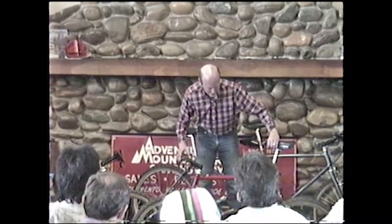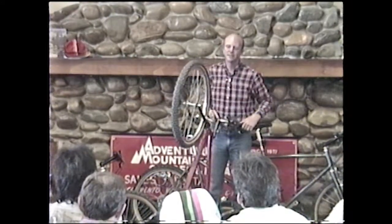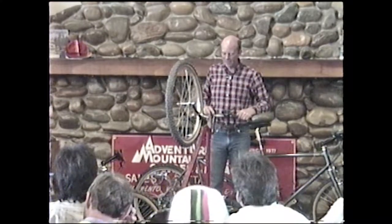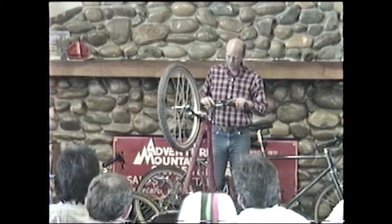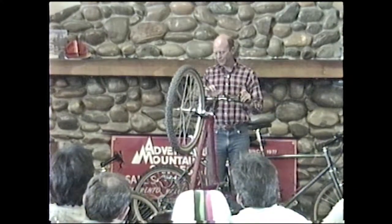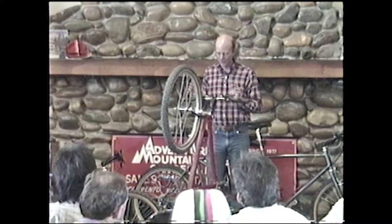We also were using a wider BB spacing than before. We went from 72 millimeters out to 88. Standard traditional is 68 millimeter. And with the crank arms and everything being so far out, it just didn't make sense to have the bearings so far in.